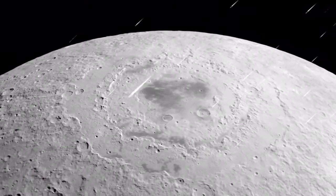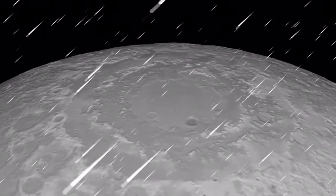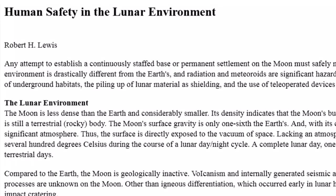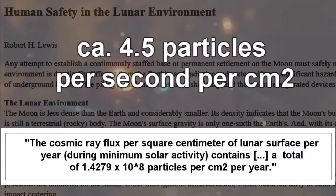In fact, thanks to the probes that have explored the moon in recent years, we are able to quantify with some accuracy the fluxes of radioactive particles present in the cosmos. From this document published by NASA, we can read, "The cosmic ray flux per square centimeter of lunar surface per year contains an amount of particles that translates to 4.5 particles per second per square centimeter."